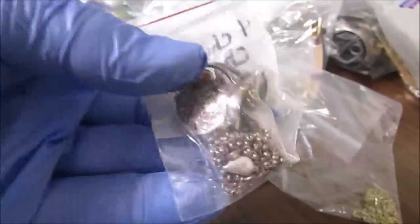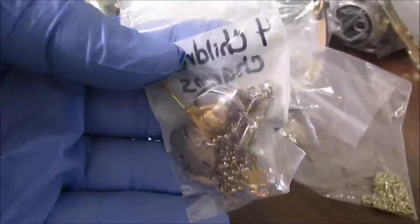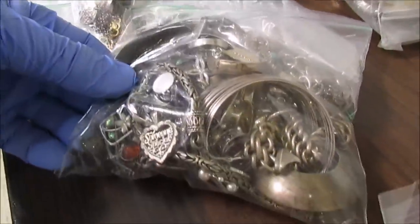And then when I go to clean it out like I am now, there's a 14K gold earring. Here's a chain made out of gold. When that bag gets heavy enough, I'll go ahead and take all my metals out and sort through them one at a time, testing with acid.